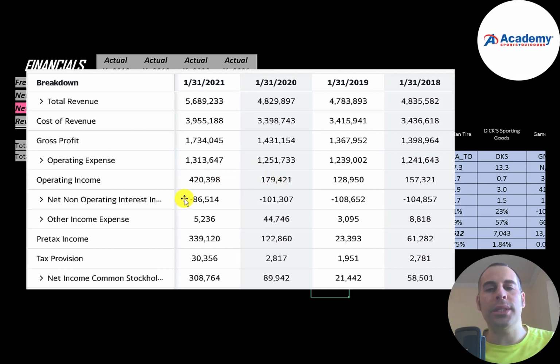Below that is the interest they pay on their debt, and they paid the least interest in 2021. It was over $100 million the prior 3 years. Below that is other income and expenses. This is usually impairments or write-offs. Then your pre-tax income, your taxes, and the bottom line of the income statement is their net income. And that really shot up in 2021. COVID helped this company because their sales were really strong.